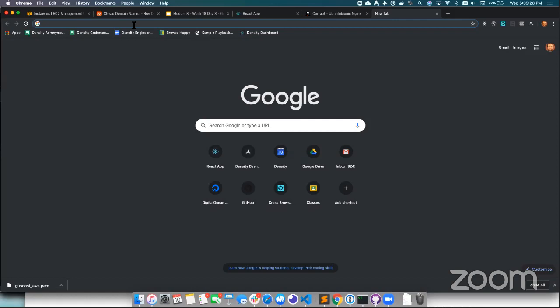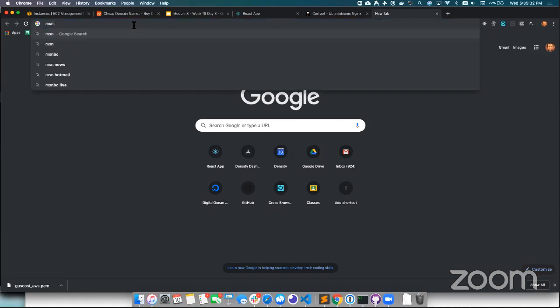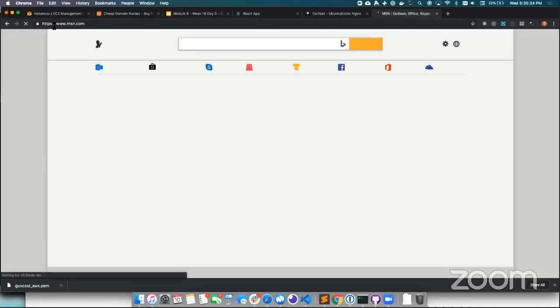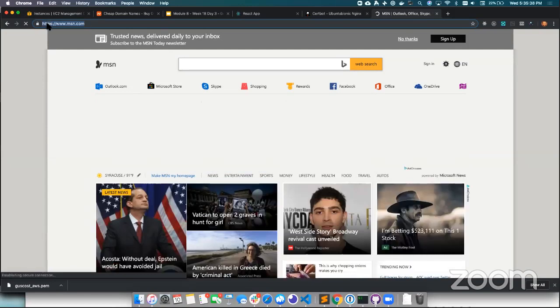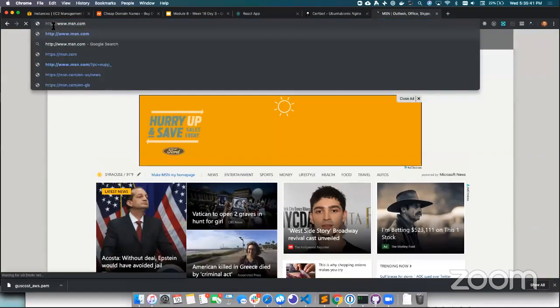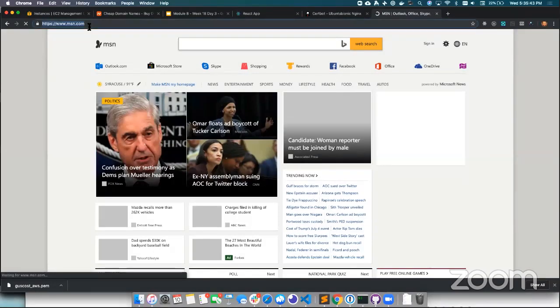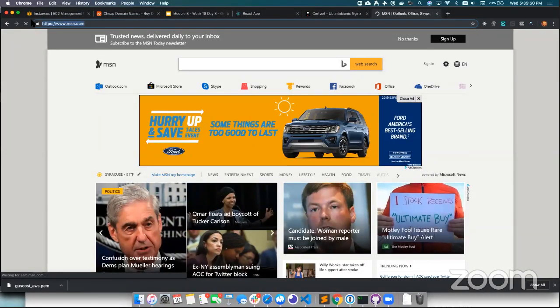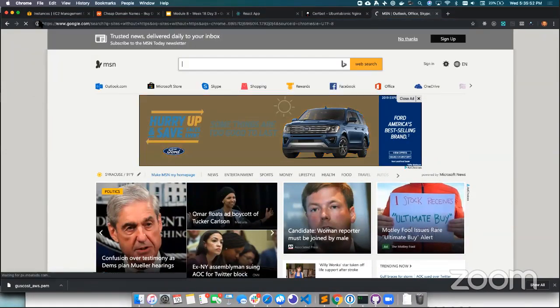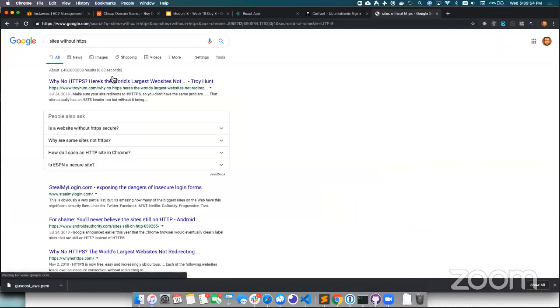Is there an example of a site that doesn't have HTTPS? That's MSN, I think. Really? Oh no, that's got HTTP. Well, it might. Chrome might default to HTTPS. They either redirect or Chrome redirects. Yeah. That was the last one I knew of because they had a Reddit post or a Stack Overflow question. They had specifically asked if there was something they could use without HTTPS because they had to test something.